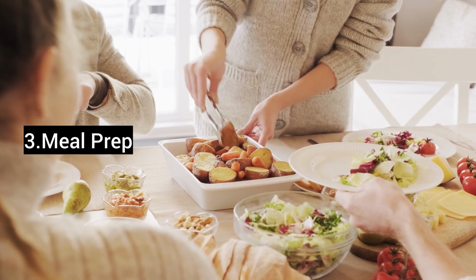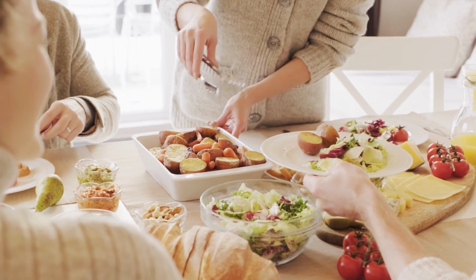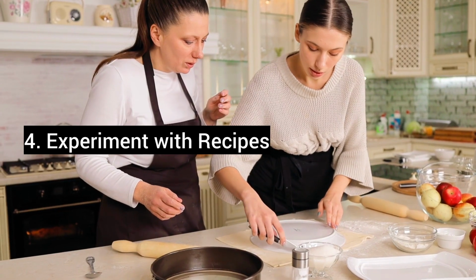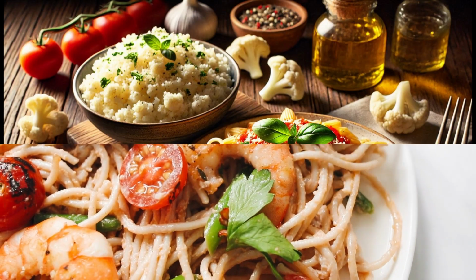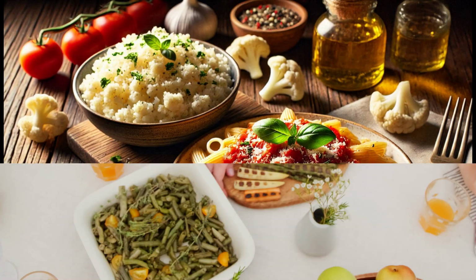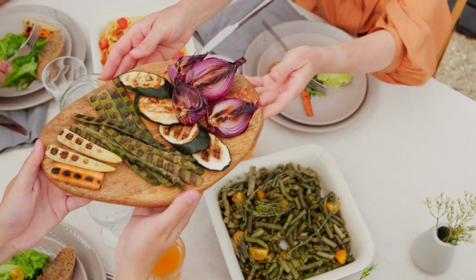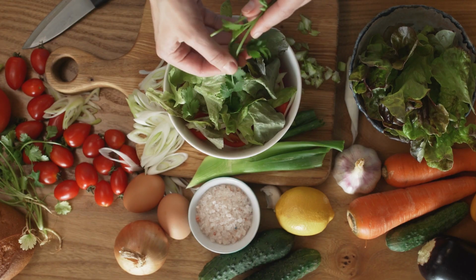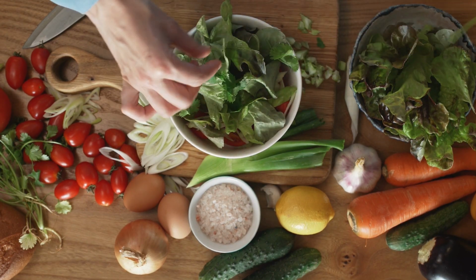Meal prep. Prepare meals in advance to avoid the temptation of non-paleo foods. Experiment with recipes. Try paleo versions of your favorite meals. Think zucchini noodles instead of pasta or cauliflower rice. Stay balanced. Avoid overloading on meats and include plenty of vegetables for a balanced plate. Now that you know how to start, what are some quick and delicious paleo meals you can whip up today?